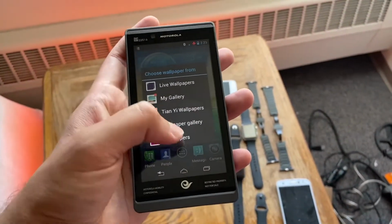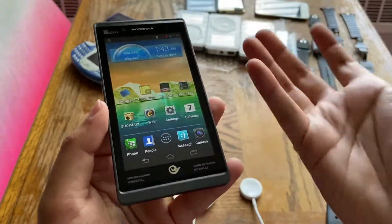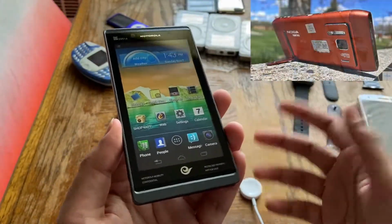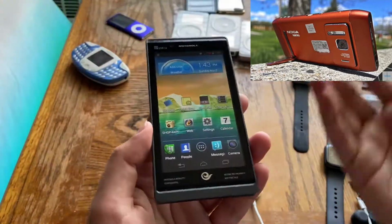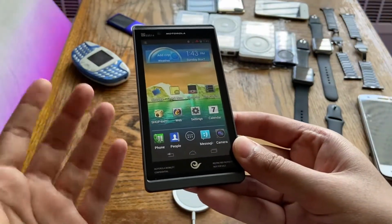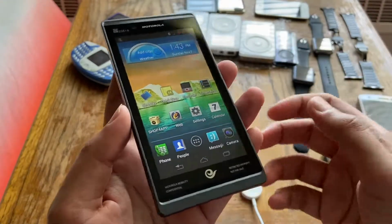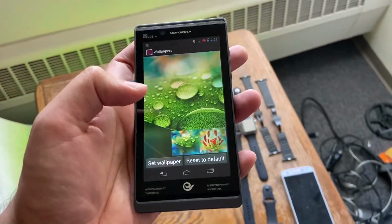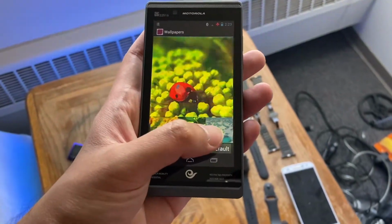This may have a lot of differences from the final model, but I can't tell you the differences because I don't have access to the final model. For example, in the Nokia N8 prototype video, I had a standard N8 to compare it to the prototype and show you the differences, but I don't have access to the standard model. So I'm just getting that out of the way, so you know that some of the stuff in this video may be wrong. But yeah, the final model of this phone was released in June of 2012.